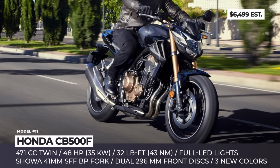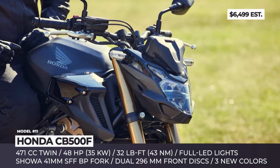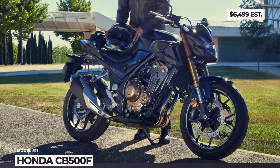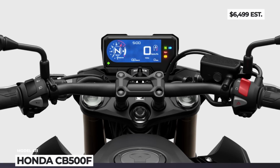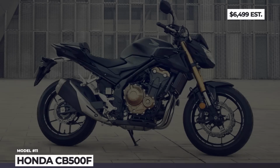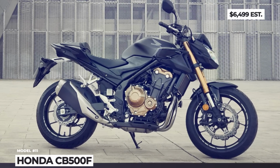For more efficient braking, Honda also fiddled with the weight distribution, shifting more weight towards the front end for better grip. Apart from the PGM-FI fuel injection, nothing new happens to this A2 license-compliant 471cc parallel twin-cylinder that still outputs 48 horses and 32 pound-feet. Finally, the new F debuts 3 new exterior color schemes.